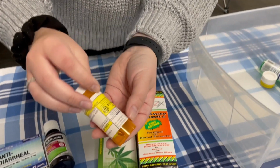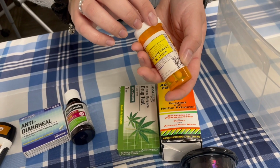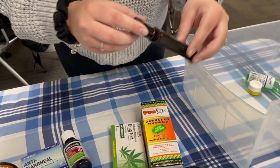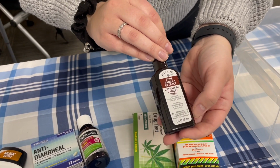Now we have some pills of various sorts. Why do they have these pills? What are all of these pills? Why are they in their room? Definitely good to check with them, just like the pet pills from before. Pure vanilla extract actually has a really high alcohol percentage and can be ingested by youth, just like Germ-X.